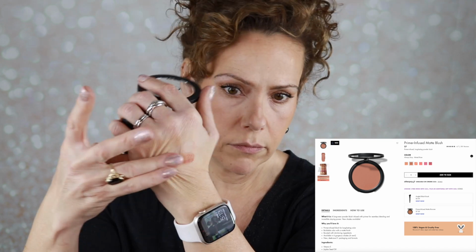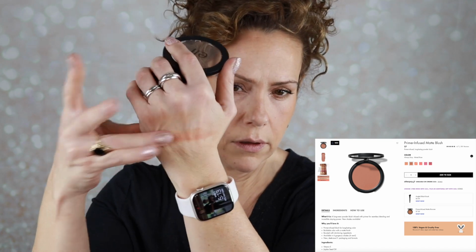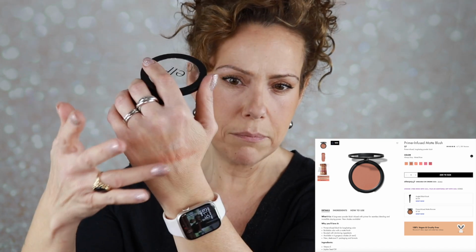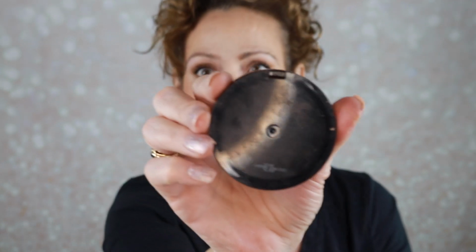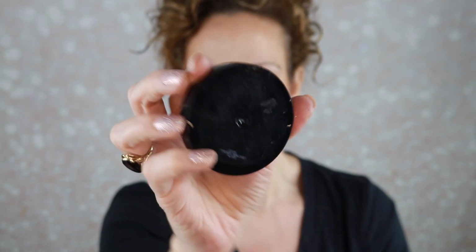So I noticed that e.l.f. came out with new shades of their powder blush as well. First we have Always Rosy, which looks peachy to me. I do have to say, it's easier to read the packaging now. This is the old bronzer, and the writing is really little down there. So thank you, e.l.f. for that.